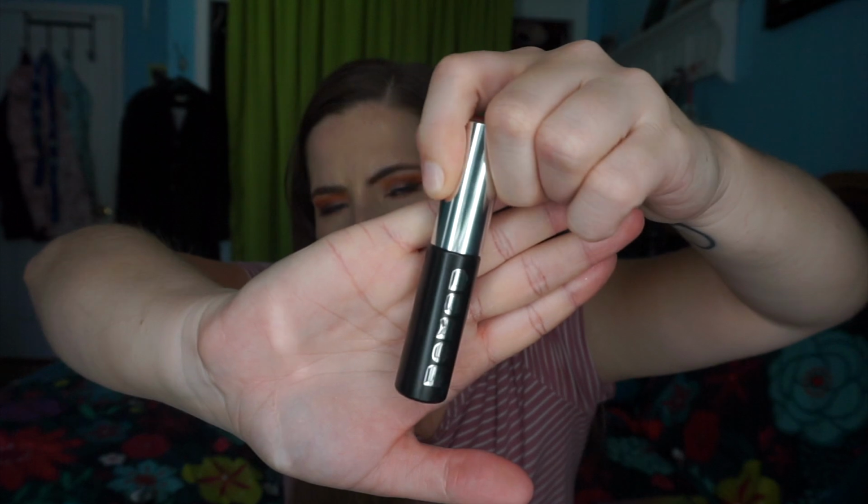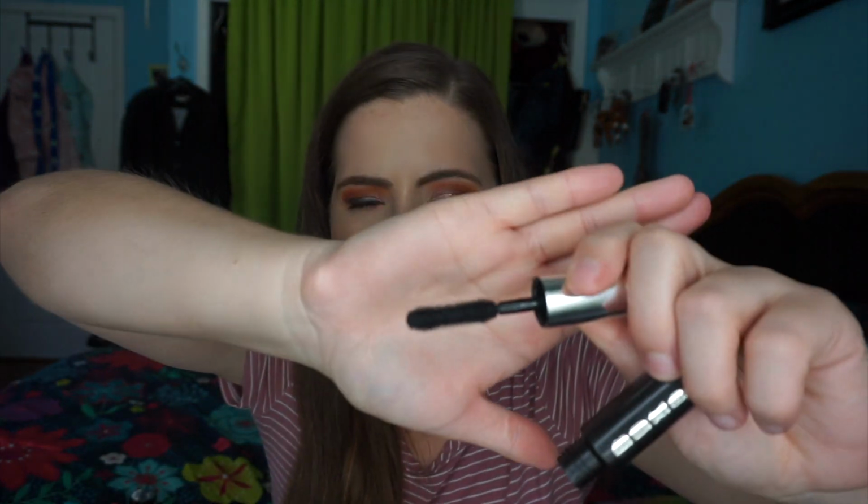So this is the Buxom Lash mascara, and that's the packaging. So let's pull it out of here. It is a silver and black tube, and that's what it looks like. This has a rubber bristle brush, and it is more on the thicker side. So that's what it looks like.